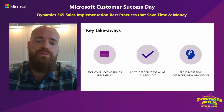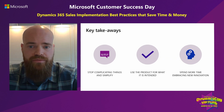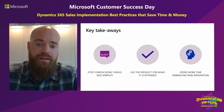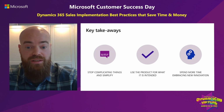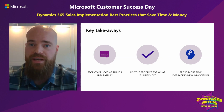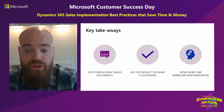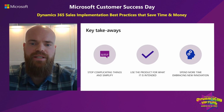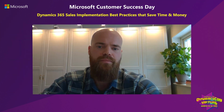Also, please use the product for what it's intended. Rather spend more time researching before you implement and find the best path forward. Ask your Microsoft representatives for a connection with other customers or read customer stories online to learn how others have created their solutions. And lastly, do pay close attention to the release wave content. Try out these new capabilities and invest in understanding how they can make you successful.